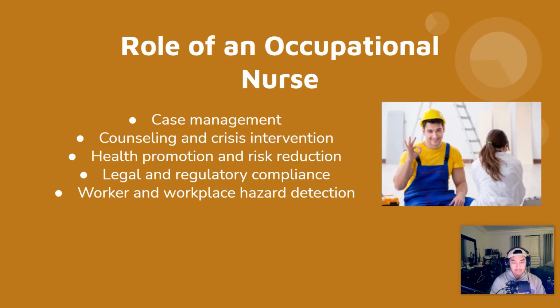Occupational health nurses recognize and identify hazards, then they monitor, evaluate, and analyze the hazards in order to develop a preventive plan to reduce the risk of work-related accidents.